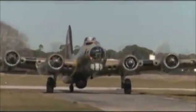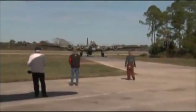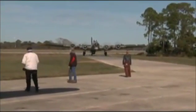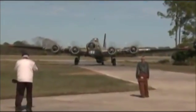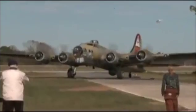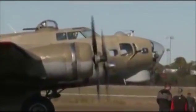Today we are taking our veteran show Salute to a whole different level. My cameraman and I have reserved a seat in history. We're taking you into the cockpit of a B-17 Flying Fortress. We'll be flying from New Smyrna Beach Airport in Florida to Leesburg International Airport. It's all part of the Wings of Freedom tour.